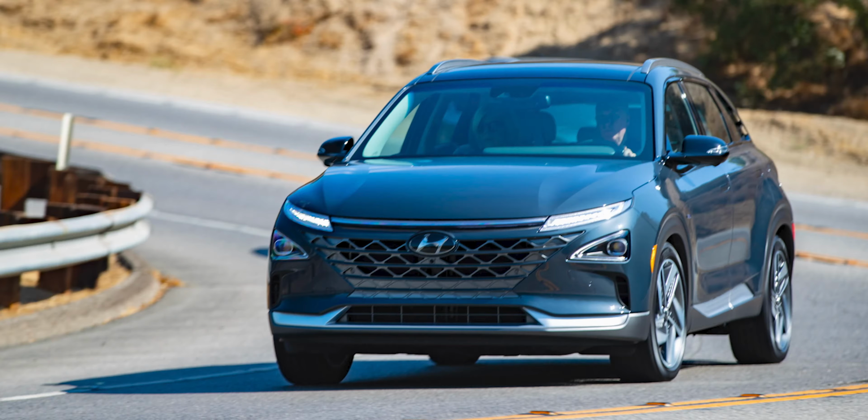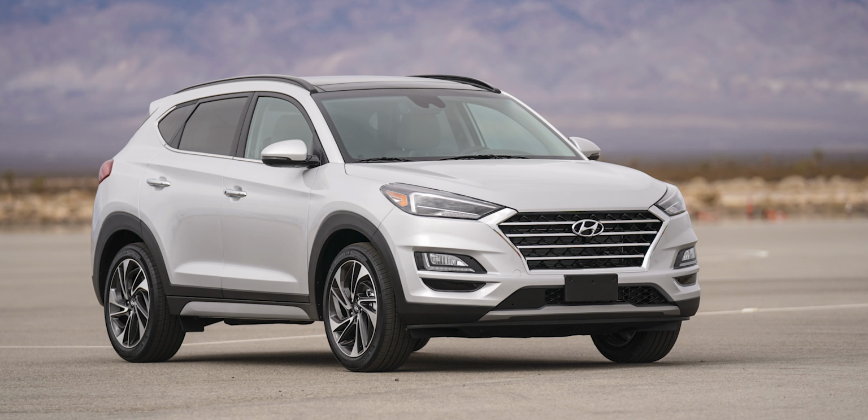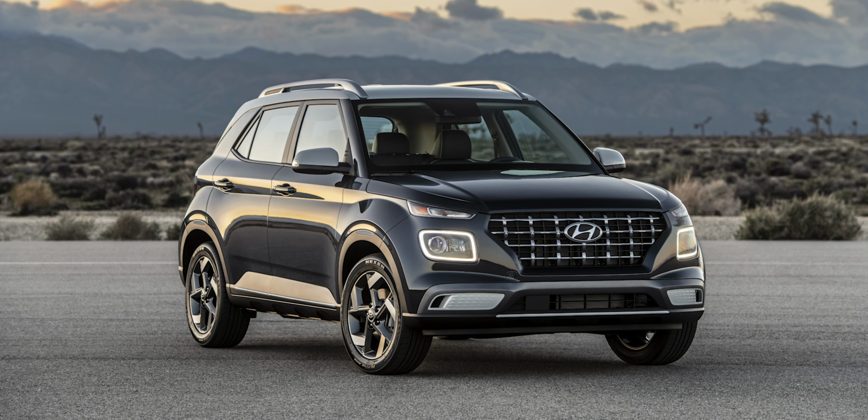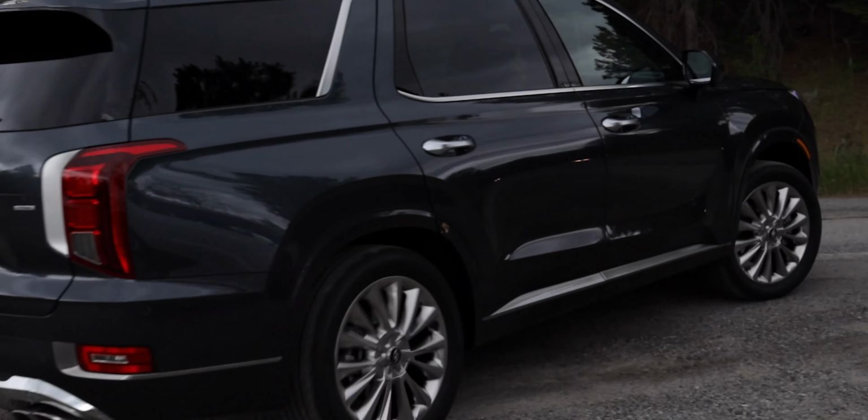You have the Nexo, the Kona and the Kona EV, the Tucson, the Santa Fe, now the Palisade, and coming very soon is going to be a Venue, an even smaller SUV than the Kona. Trim levels for the Palisade include an SE with a base price of $31,550, an SEL with a base price of $33,500, a convenience package for the SEL, a premium package for the SEL, and then the limited trim is the top of the line at $44,700.